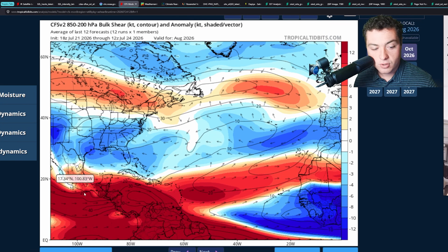Looking at our shear anomalies going into August, as you can see, not too much shear for any homegrown systems across much of the United States, and especially the southeastern and the Gulf Coast over here, just like what we saw with Bertha not too long ago. But in the Caribbean and in the main development region, with the exception of this area further to the south of the Cabo Verde Islands, there is considerably stronger shear than average across much of this area going into August. Although areas further to the north and the subtropics are a bit below that, so definitely something you're going to want to keep in mind.